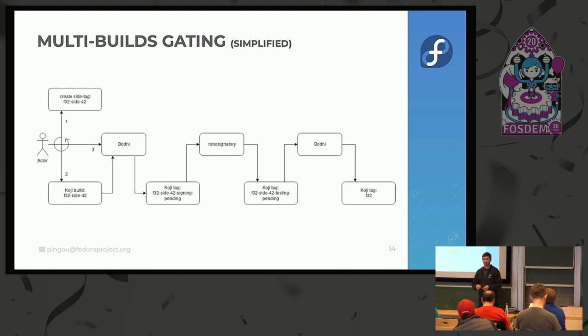The answer behind that is, can I have a build that's present in multiple tags at the same time? Because you would like to send an NVR to this side tag, as well as the same NVR to another side tag. Is that what you had in mind?